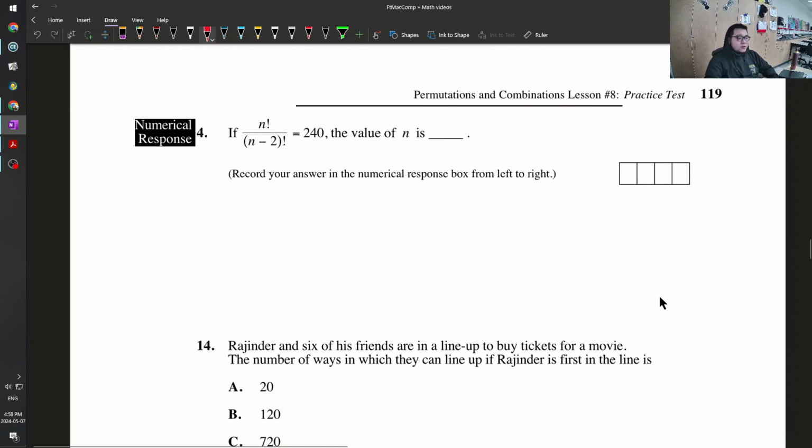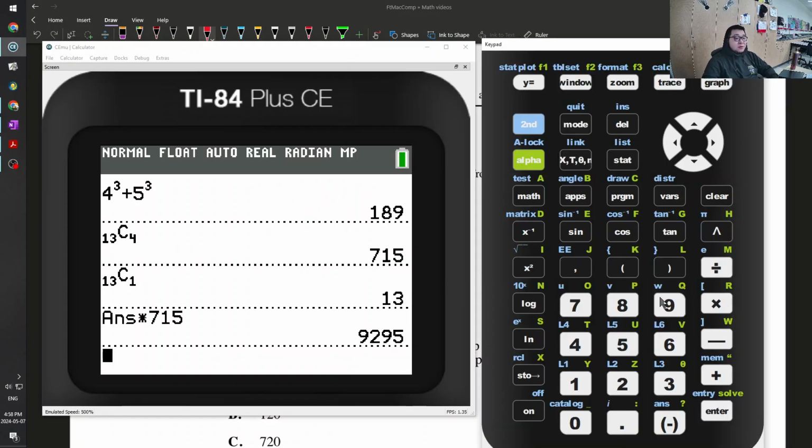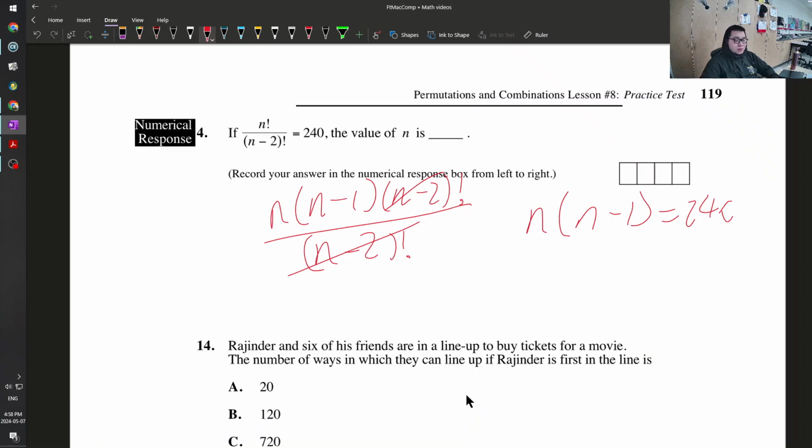Okay, n factorial divided by n minus 2 factorial is equal to 240. Expand the top until it matches the bottom, then put a factorial on top. n times n minus 1 times n minus 2. It is now the same, put a factorial over it, divide by n minus 2 factorial. Factorials cancel. So n times n minus 1 is equal to 240. I can either solve this algebraically or by hand. So what times what is equal to 240? I think 15 times 16. Yeah, 15 times 16 is 240.